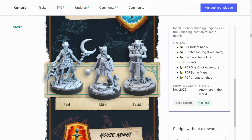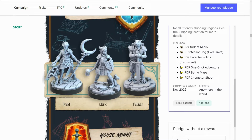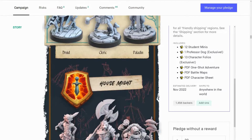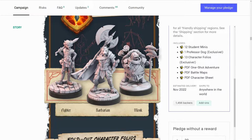So detail here is coming through. And I think if you're bringing kids through an RPG, these are going to be wonderful models to bring in. And all that good stuff. The monk here as a... is he a turtle? It looks really cool. I like the staff with the fish on it from the monk.